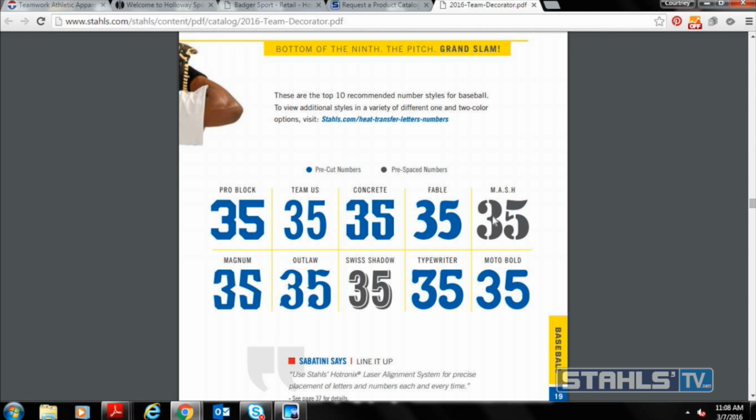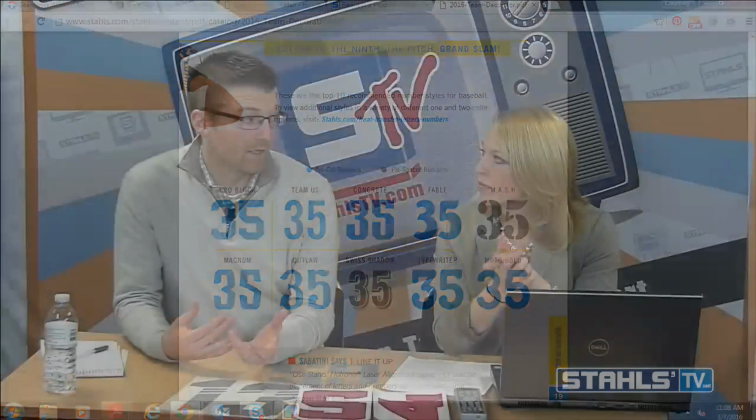So basically this tool, number one, it's going to give you the sizing regardless of the decorating method that's for the sport. So it's a great tool regardless of the decoration method. And then more specific to Stahls' product offering and heat printing, it's going to give you the most popular fonts that are available in either pre-cut or pre-spaced numbers. Now those may be new terms for some of our viewers, pre-cut versus pre-spaced. So let's take a moment to explain those a little bit.